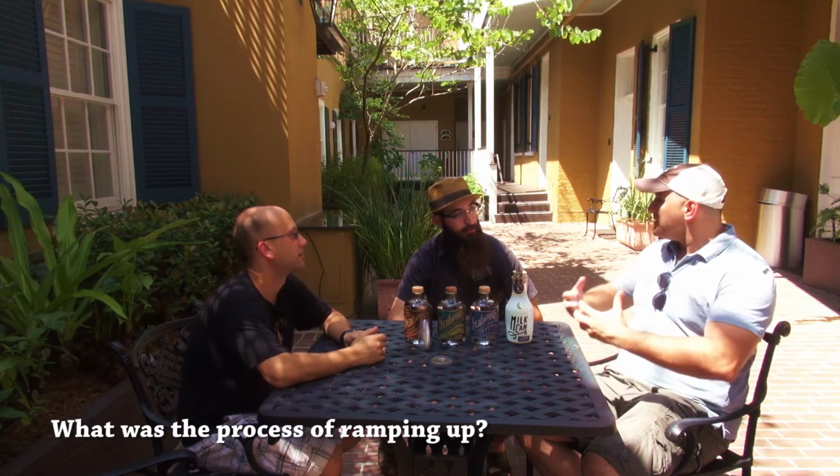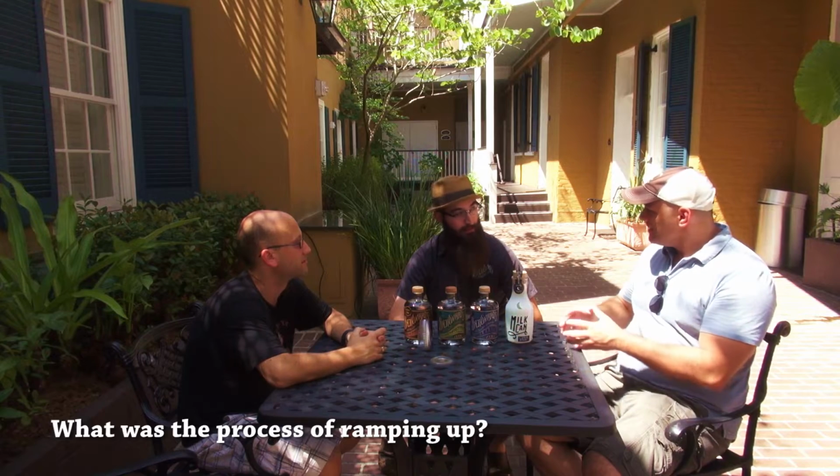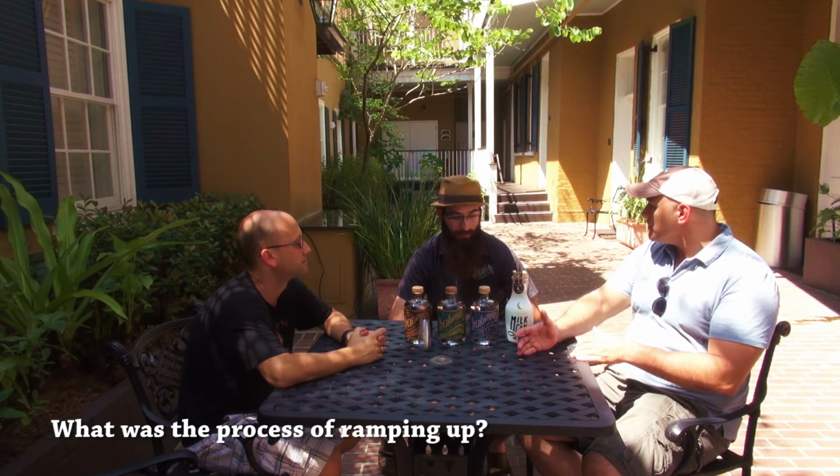What was the process of ramping up? Because there's a lot of learning to do when you distill, especially manufacturing distilling. It's one thing to be a hobbyist, it's another thing to be a producer, right?